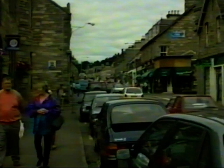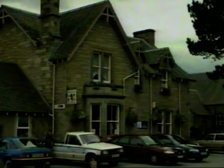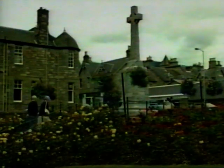Pitlochry is said to be the centre of Scotland and is certainly one of the most popular resorts, with many hotels and boarding houses, caravan sites and a good range of shops in the High Street. There are facilities for angling, golf, boating and an indoor sports centre. There are also many hill and forest walks nearby.